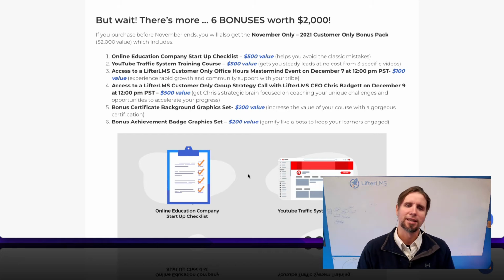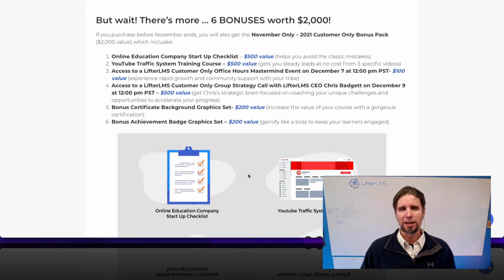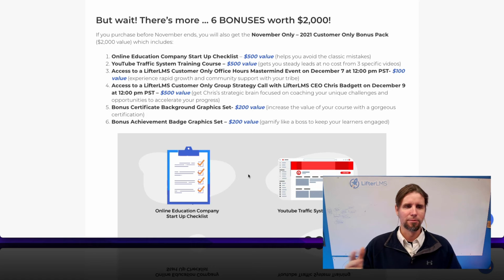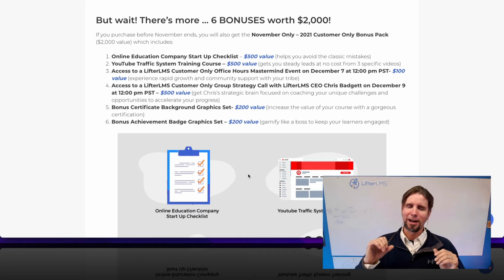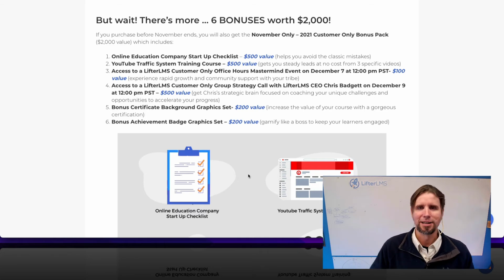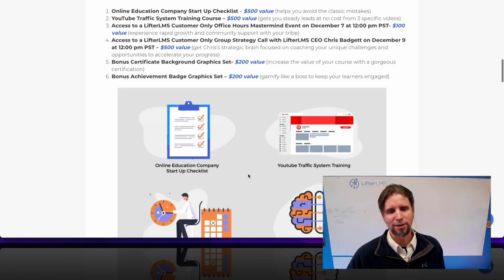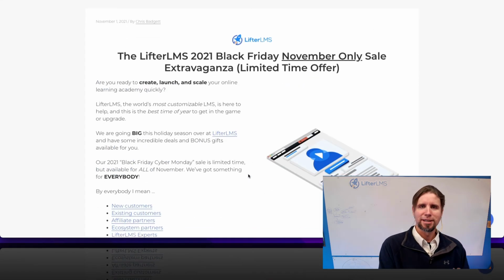And then the sixth bonus is some additional graphics for achievement badges, which is another type of engagement or gamification that you get with LifterLMS's powerful engagement engine. If you want people to earn achievement badges when they complete a specific course or lesson or section or module, or enroll in something, or pass something, or even fail something, we've got a graphics achievement badge set that you can use and customize and make your own and unique to your platform. These are the LifterLMS bonuses that you get for being a customer.